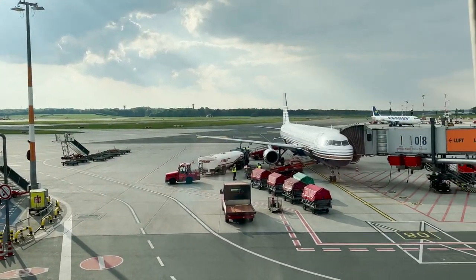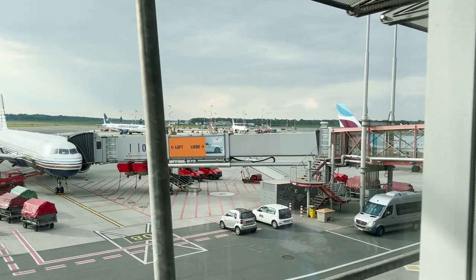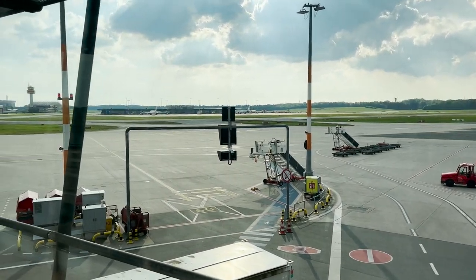Our flight home was in two parts. We started with a flight from Hamburg to Amsterdam. It was a KLM flight, but it was chartered out to a Spanish company.